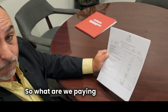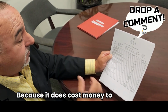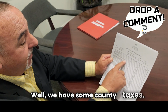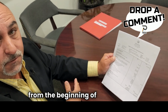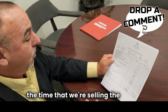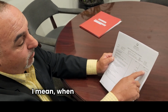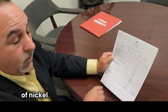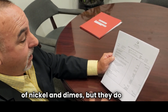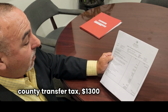So what are we paying for when we're selling a house? Because it does cost money to sell a home. Well, we have some county taxes. These are back taxes, just from the beginning of the year until the time that we're selling the home. County transfer taxes, when we're talking about $1,255,000, are kind of nickel and dimes, but they do add up. So we're looking at a county transfer tax of $1,300.